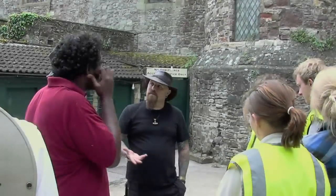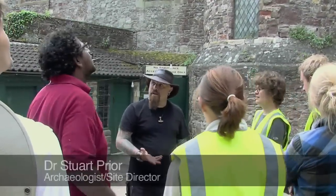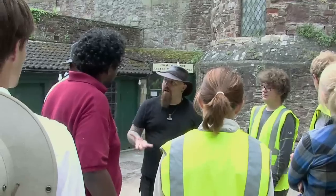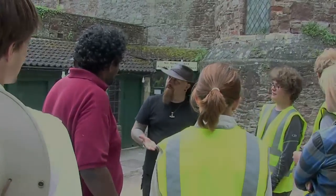So they've taken down the timber castle and they've built a stone one in its place. And the stone, we think, guys, has come from our robbed out Anglo-Saxon monastery, which is what we're digging up.